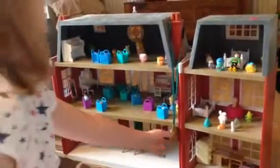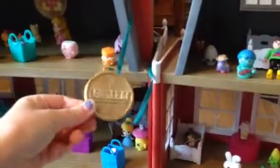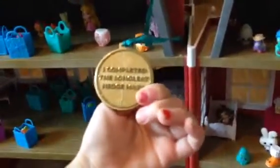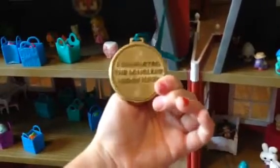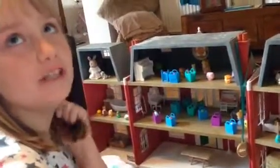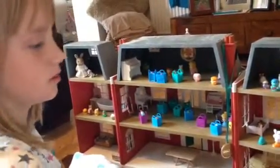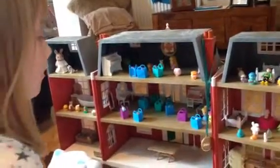And if you're wondering what this is, Friday we went to Longleat and we completed the maze. And on the back it says, I completed the Longleat Hedge Maze. And it was a really boring maze because some people took 25 or 30 minutes to get out. And you could even do just in and out. So then, it was a plan to buy this super cool medal because we completed the maze, me and my sister.